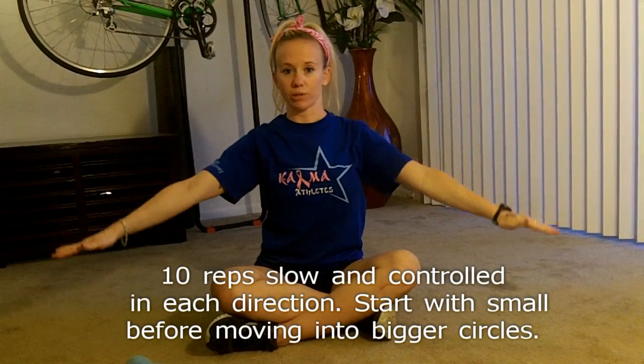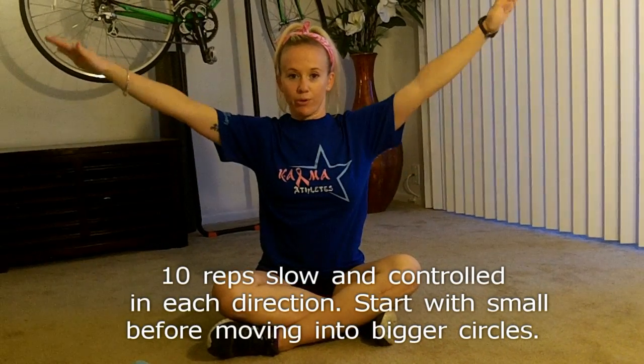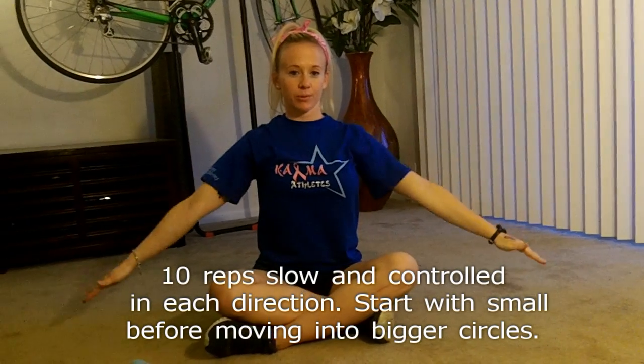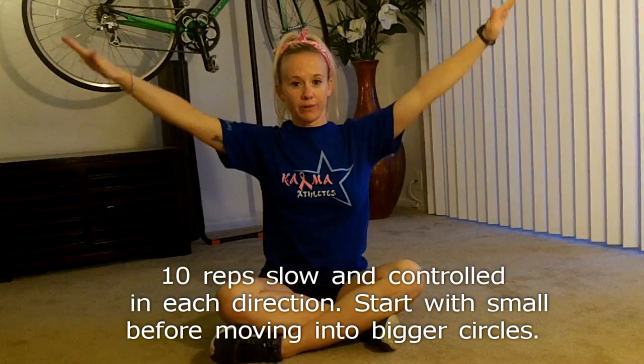After you give your body a little rest for a second, you can try to do them bigger. Again, make sure that you don't want to rip any wounds open. So we're going to go 10 nice and slow and controlled. There's no need to rush. Focus on the breathing. And after 10, go ahead and reverse.